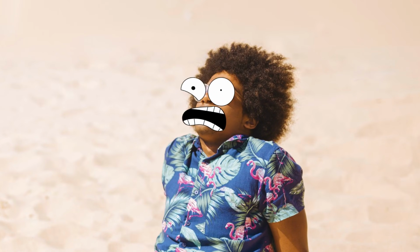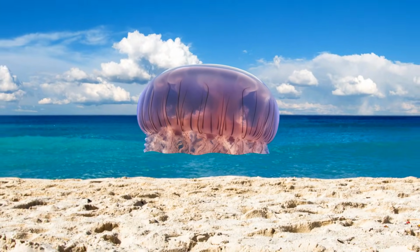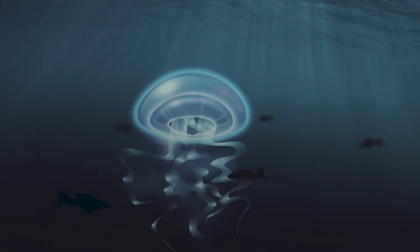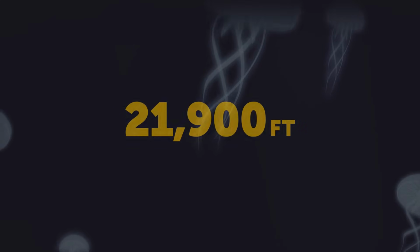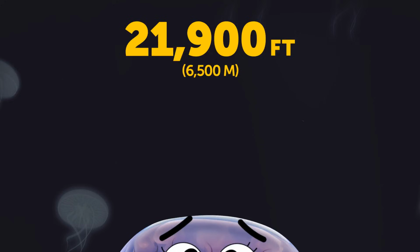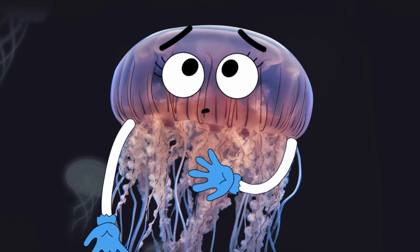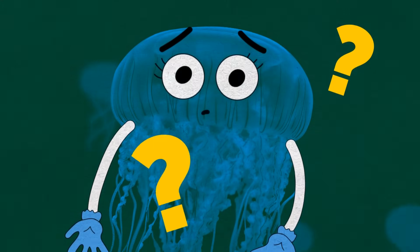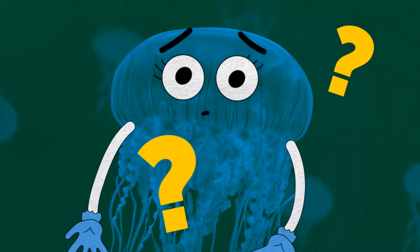Wow, I wouldn't like to face that one on the beach. It probably eats only small fish and plankton, but it can swim to depths of more than 21,900 feet. And down there, this giant jelly doesn't have enough food. How does it survive then? Scientists haven't figured it out yet.